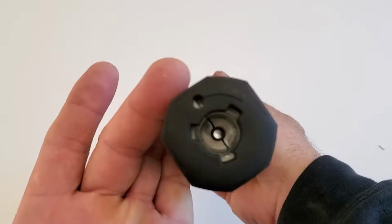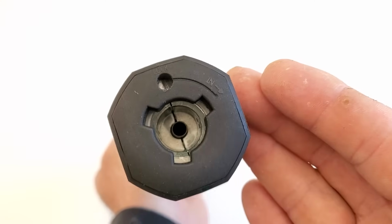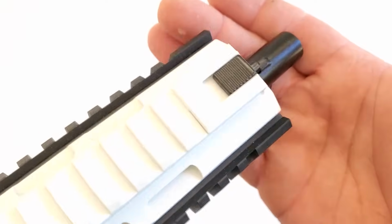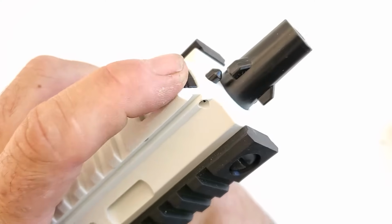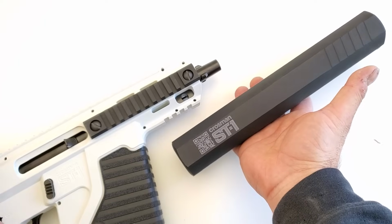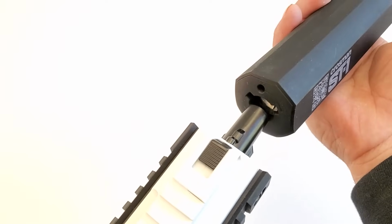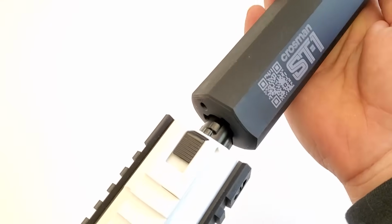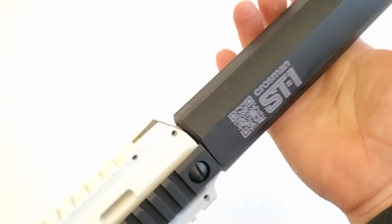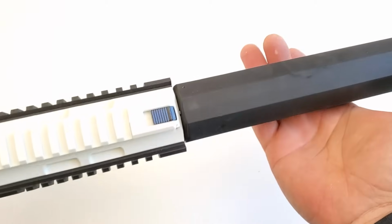The other end, you're going to have your quick disconnect system. And let me just try to zoom in there. Lock and in. All right, so on the front of your gun right here, you got this little spring-loaded thing right here. So you're going to want your front section to go like this. You're actually going to have this top thing up and then turn it a little bit like that. It goes on. Turn it back right and it snaps into place.